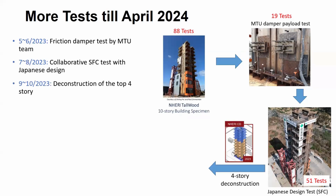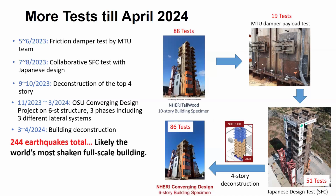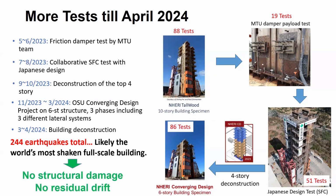Then we took the top 4 stories down, turning the 10-story into a 6-story building. And then we handed it over to the Oregon State University research team, where they did another 3 phases of testing with 3 different lateral systems, a total of 86 tests. All that, 244 earthquakes total, if you just look at the bottom 6 stories. There's no damage. There's no residual drift. This is likely the world's most resilient and most shaken full-scale building.